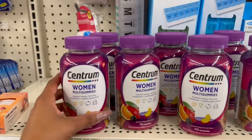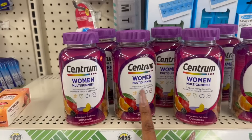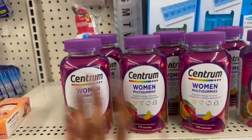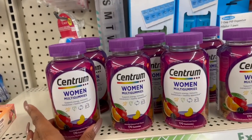I showed you guys these in the past, guys, but look at how many you get. 170 gummies. Supports energy, immunity, metabolism, healthy appearance. These are the Women Gummies by Centrum, and it's a great deal for $1.25. 170 gummy bottle. Great deal on that.